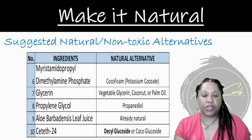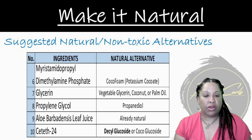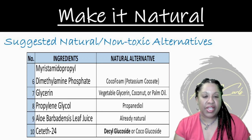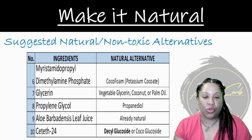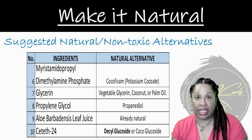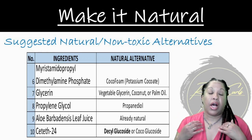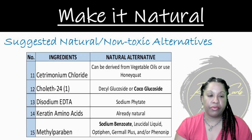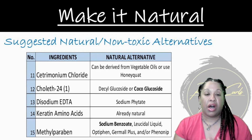Number 10, a good substitute is decyl glucoside or coco glucoside. So these are two surfactants that are naturally based. They are derived from vegetables or plants compared to the Steareth-24. Number 11, a good alternative.